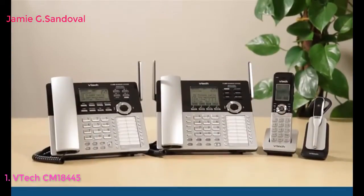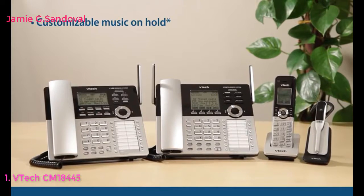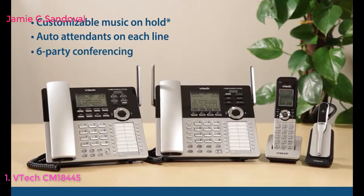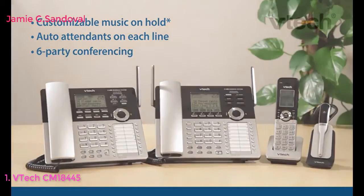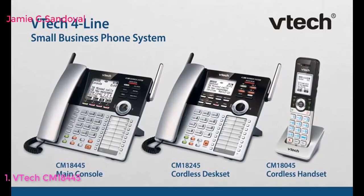Then treat your customers to 5-star service with features like customizable music on hold, auto attendant on each line, and 6-party conferencing. The VTech 4-line small business phone system. It's all you need.